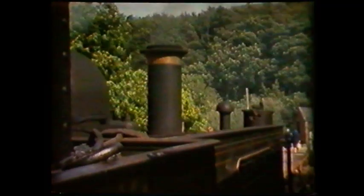Number 9, Prince of Wales, climbs the 1-in-50 towards Devil's Bridge. This was still the era of coal firing, and the Forestry Commission sign on the left would be heeded, lest one wanted a disaster by fire in this heavily wooded area.